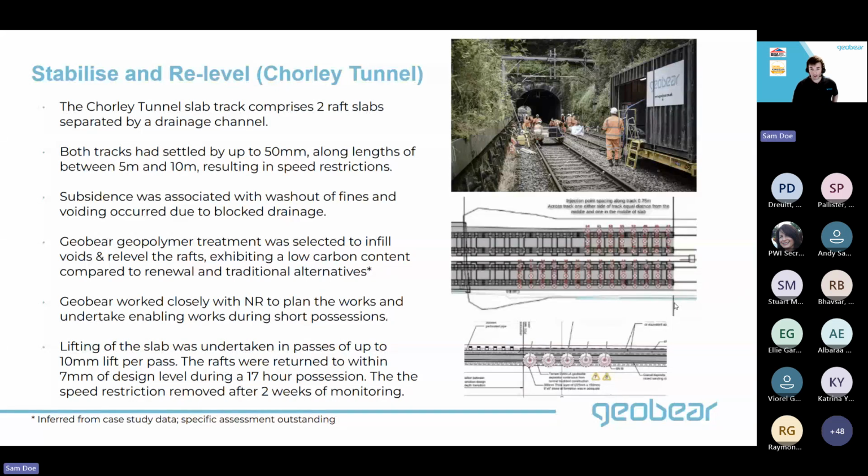Subsidence was due to washout of fines due to blocked drainage, and we were contracted to infill voids and re-level the rafts. And we haven't got the specific data for it, but based on the previous case study I presented, we've deemed this to be a low carbon alternative. We worked closely with Network Rail to plan the works.